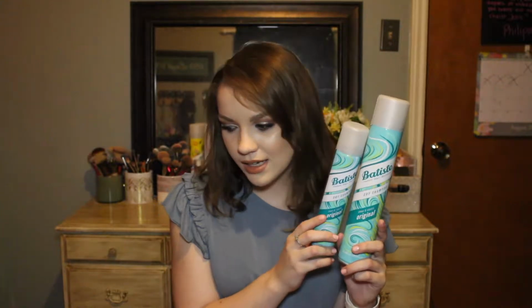I do purchase the original scent as well, but I have been purchasing the tropical scent because I think it's so much more fun and summery. So I will forever repurchase Batiste dry shampoo because this is my favorite dry shampoo, and nothing beats this. So will always, forever and always repurchase these.